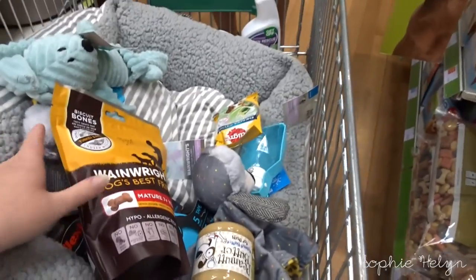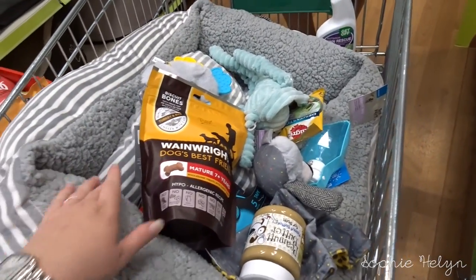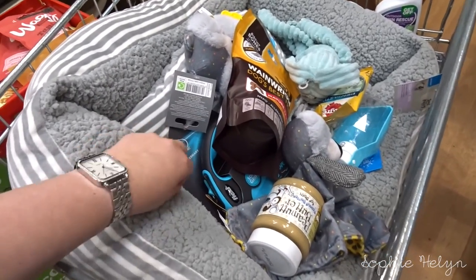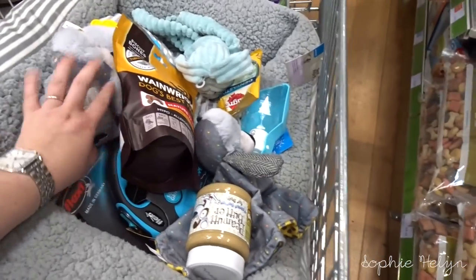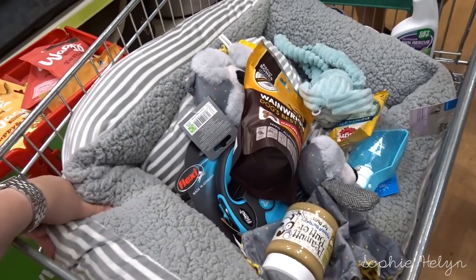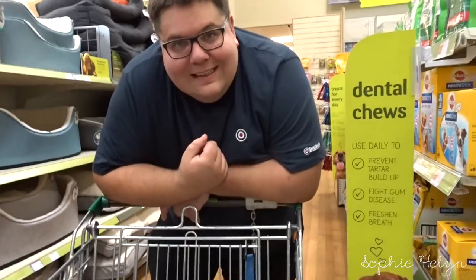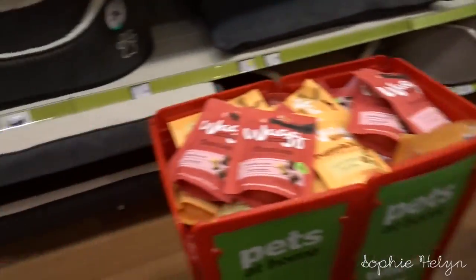So just a quick overview, I'll do a proper haul when we get back of what we got. We got a second bed and some little treats. We're still on the lookout for a harness and coat. So we might have to wait until we get him to look at sizing, or go to the other Pets at Home if Darren's up for it. I think that's all for now.